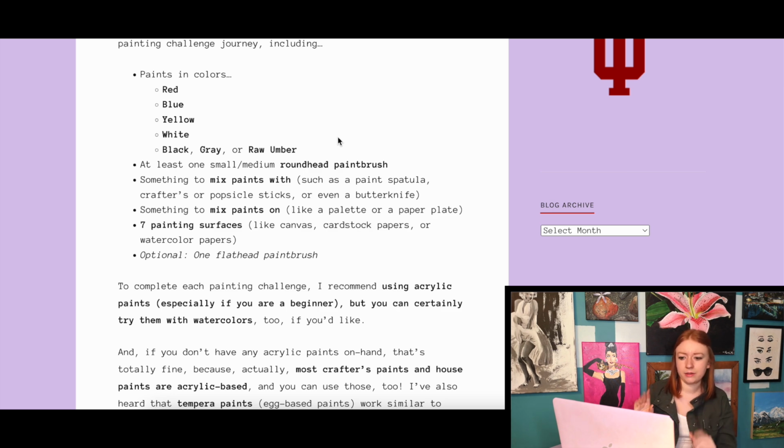But if you've got a tube of gray crafter's paint or black crafter's paint, you can totally use that too. You guys, crafter's paint is actually the same as acrylic paint.